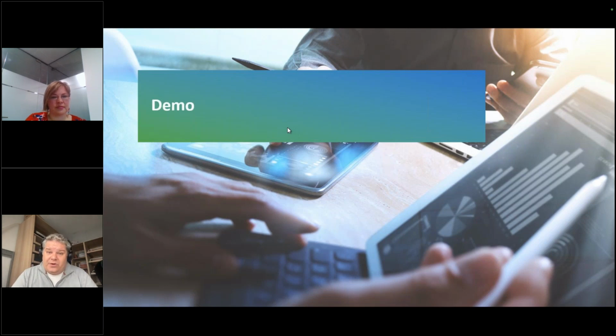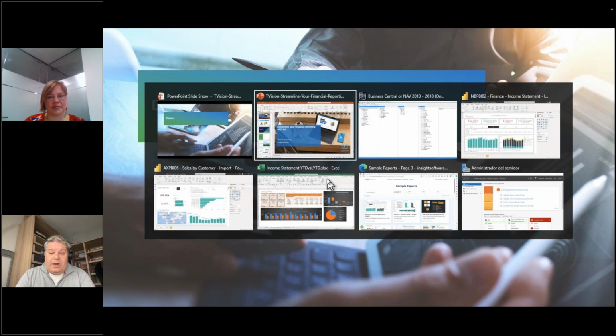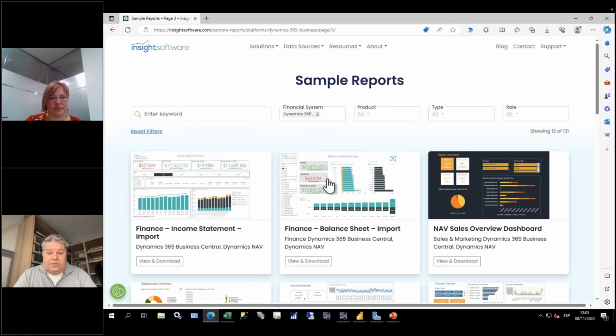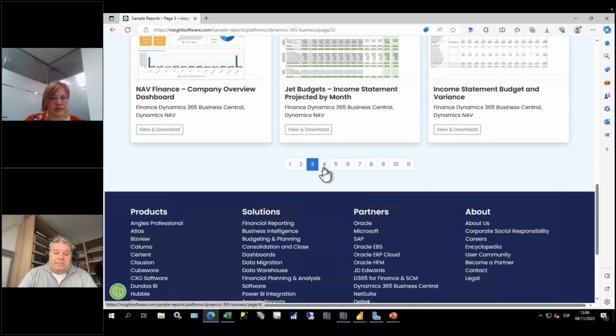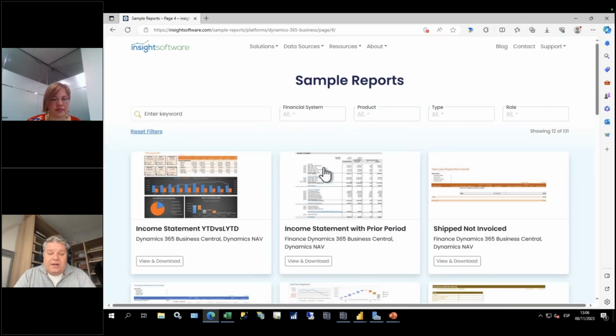This is going to be a quick overview, for the time that we have, of our solutions. First, let's start with Jet Reports. So allow me to quickly show you first that out of the box, all our customers will have access to our sample reports library, where we have more than 130 reports and dashboards built by us on a standard Business Central ERP, compatible perfectly with Excel and Power BI. Out of the box, like I said, and allow me to start with one of these sample reports.